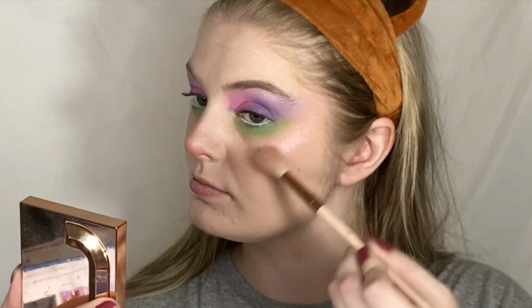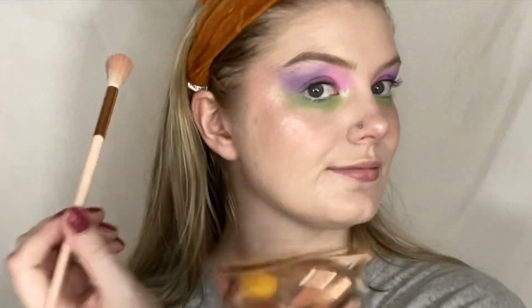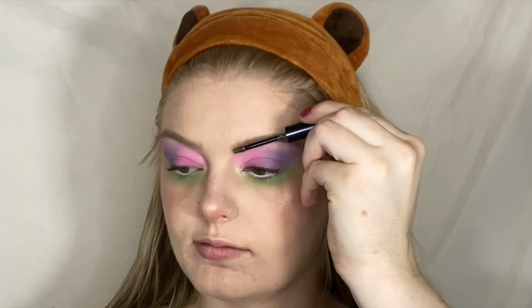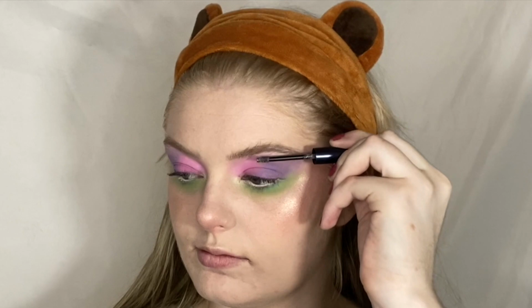Because you can never have too much highlighter, I decided to add even more with the ABH Sugar Glow Kit. I added the shades Starburst and Marshmallow to my cheekbones, inner corner of my eyes, and the tip of my nose. I couldn't just leave my brows bare, so I brushed them up with this brow gel from Estee Lauder. I want to make them a bit bushy, but I didn't have enough brow hairs to make it look super cool. Womp womp.